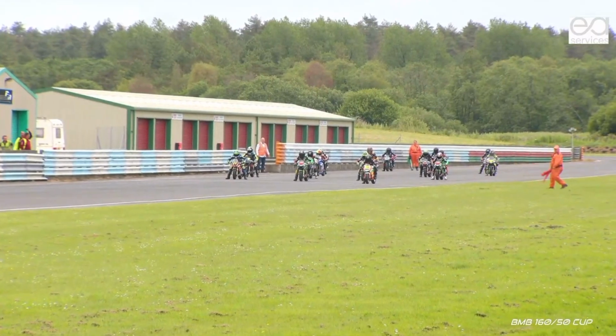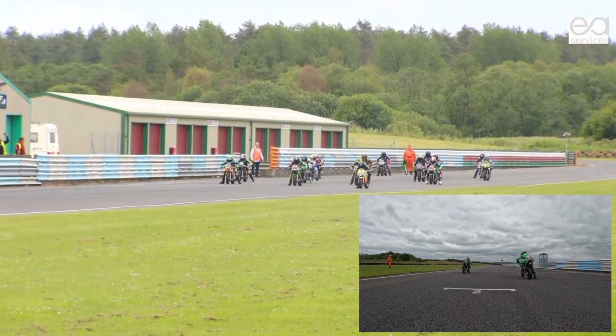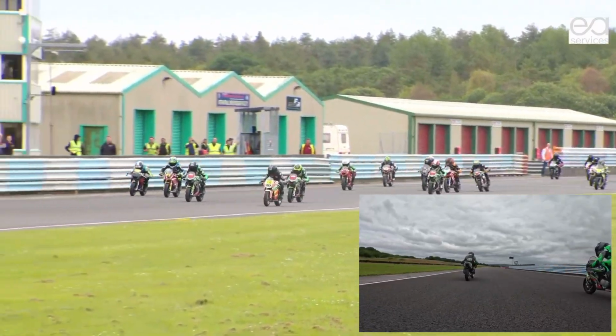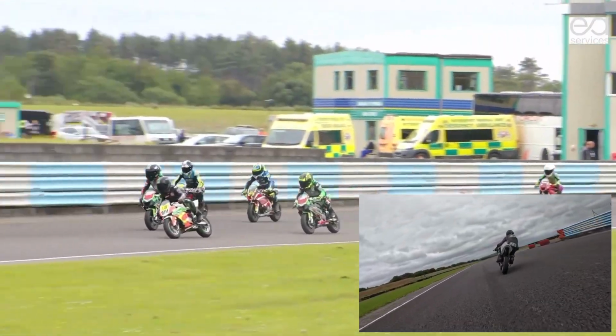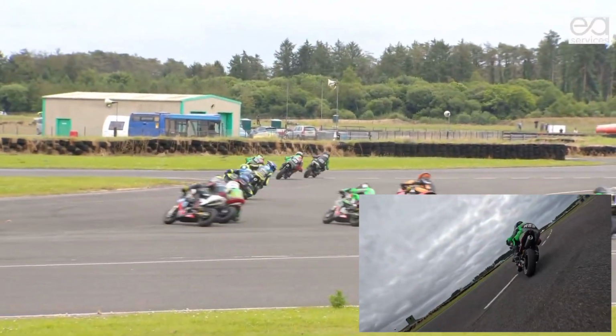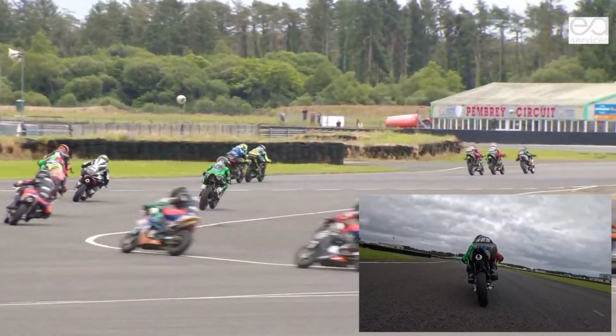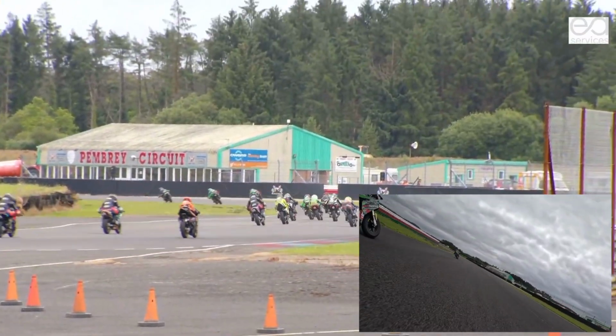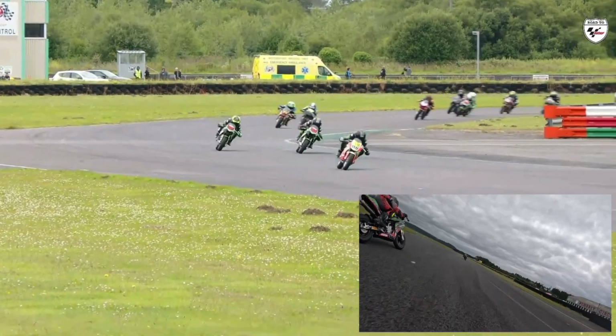BMB 160 and 50 Cup is about to get underway right on cue. They blast away from the line, one or two slow getaways in the midfield, but they get away well. Daniel Stevenson, Tyler Humphries recovering from that crash in the Road to MotoGP race earlier on, he's evidently okay, the bike's okay, and fighting for the lead already. Arnie Carr in third place, Hudson Cooper.